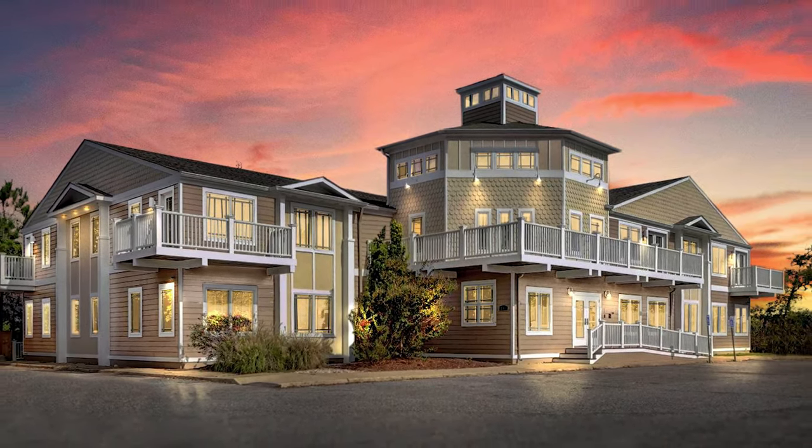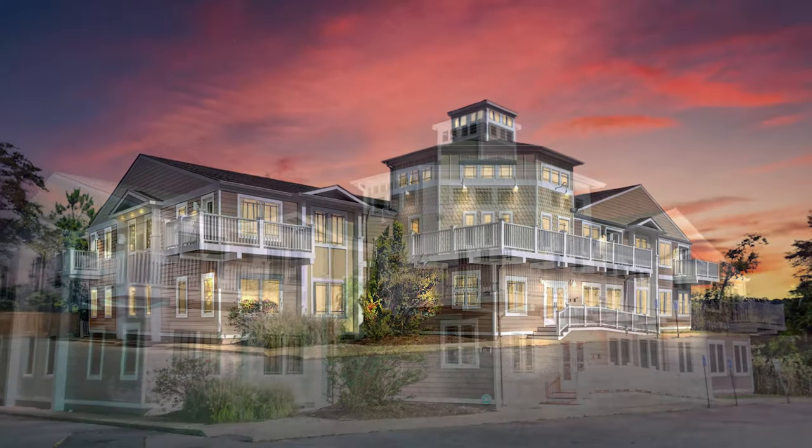This excellent opportunity is available now. Call for further information or a private showing.